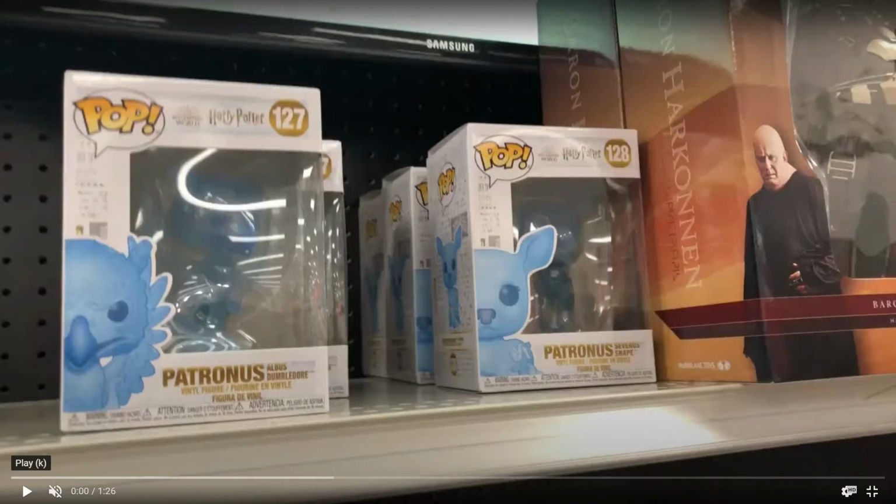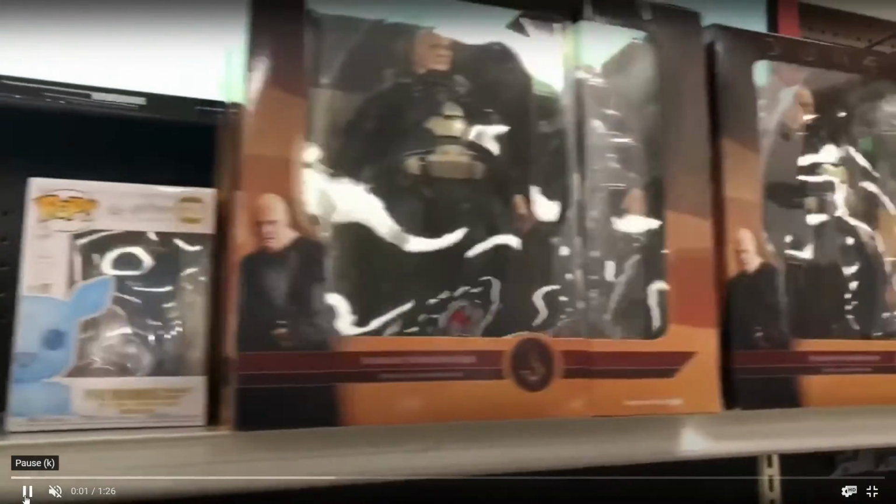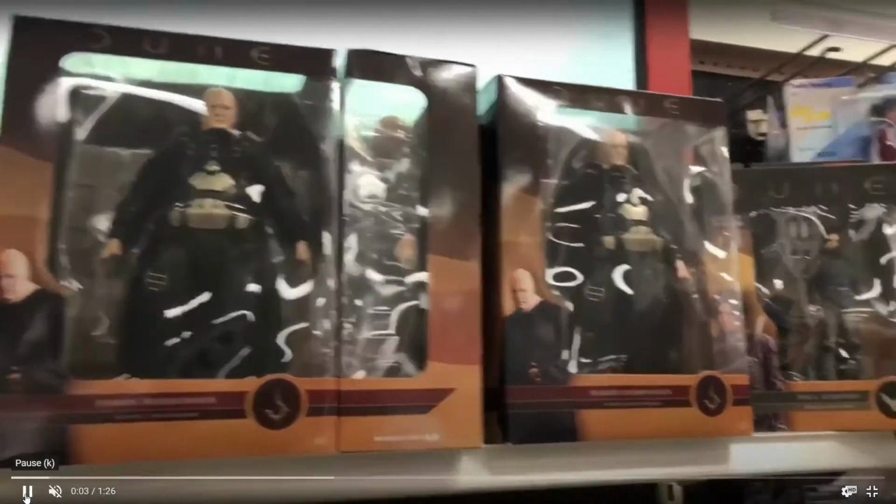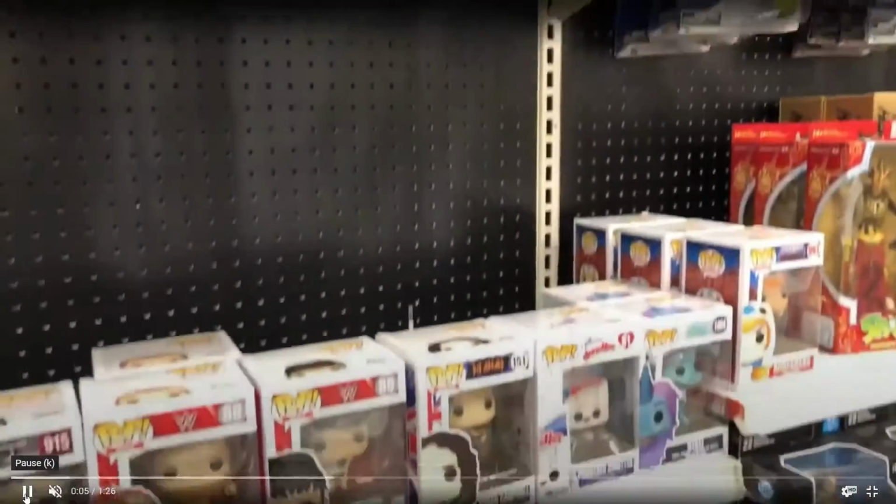They have a special toy section just for movies and import properties like anime. One of the things they have here is the Funko Pops, and these are these new translucent Harry Potter Patronuses. You got Severus Snape's Patronus and Albus Dumbledore. And as you go on, you have the toys from Dune. The movie was supposed to come out last year, and the toys ended up on the shelves, but the movie has not made it to us.